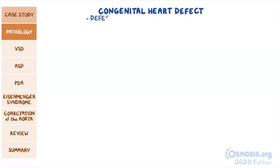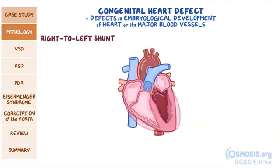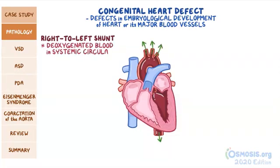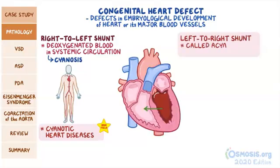Congenital heart diseases are defects in the embryological development of the heart, or its major blood vessels. When the defect causes blood to move from the right to the left side, it's called a right to left shunt. This is because deoxygenated blood from the right side goes to the left side, and then enters the systemic circulation. A large amount of deoxygenated blood in the systemic circulation gives the physical appearance of cyanosis, which is a bluish discoloration of the skin. Therefore, right to left defects are called cyanotic heart diseases. Conversely, left to right shunts are called acyanotic heart defects, because there is no cyanosis.